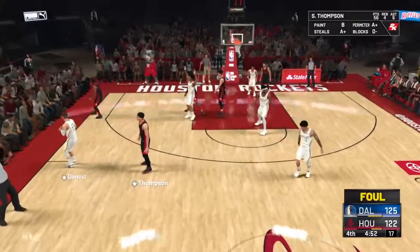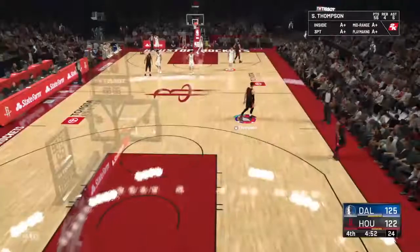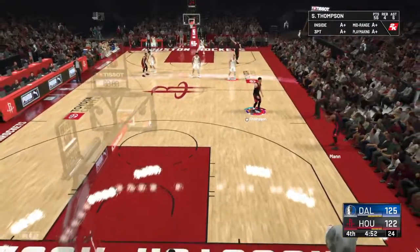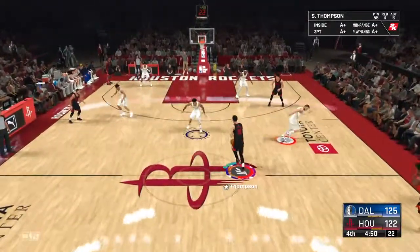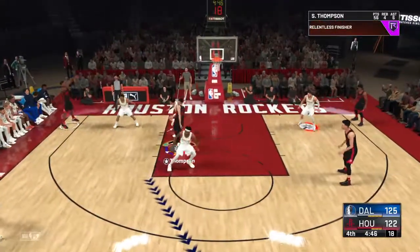And they call an illegal screen here. You could see his feet weren't set on that screen. Easy call. Yeah, even a slight movement is going to catch a ref's eye. I mean, they're trained to focus on that.